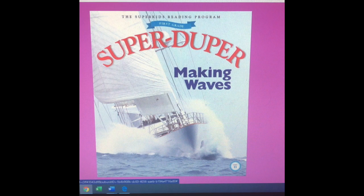Okay, so we're gonna read this nonfiction text. And who remembers what nonfiction means? Nonfiction means real. Okay, so we're going to learn some real things about boats today.